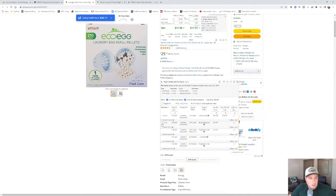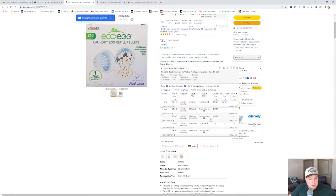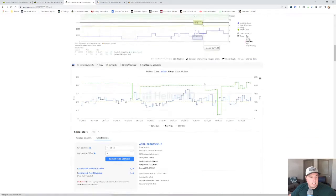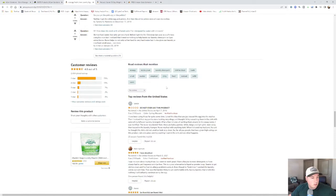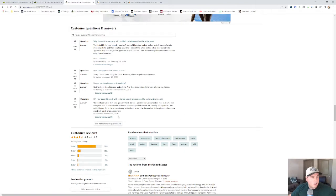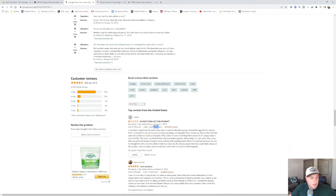Okay, so this one has a couple of reviews, and it looks like it does sell. I would definitely want to use the Helium 10 variation viewer on this. But we can go down and look at which one people are buying and what they're saying. Oh, wait, okay, here's the variation right here: 210 loads, color green, spring blossom.